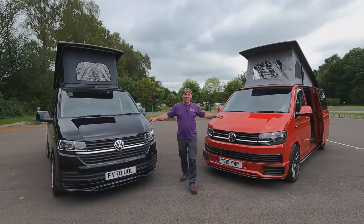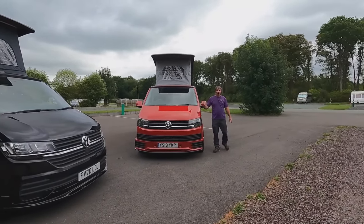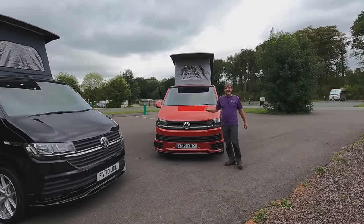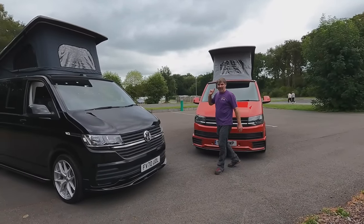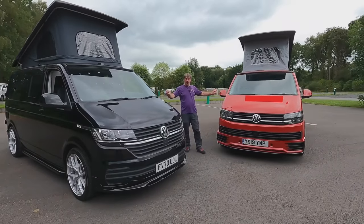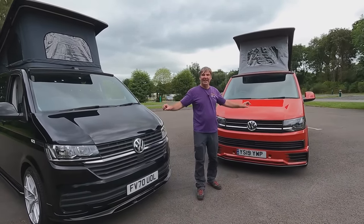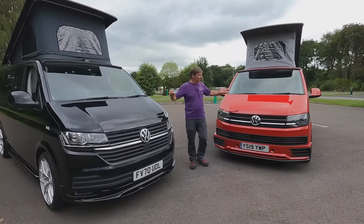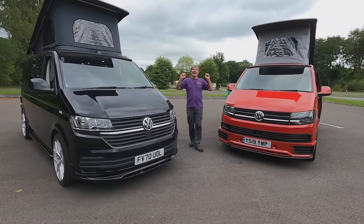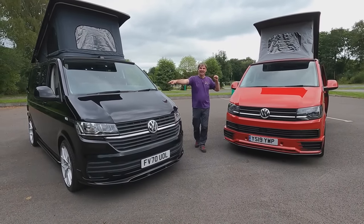Let's have a look at these two VWs. Okay, first of all, we'll go for colour. I love the deep red, it's like a cherry red. And also, I love the colour on the Transporter. So these two really cool colours. I don't think I can split the two because I do like both colours. If I had to make a decision, I'm going to go black.